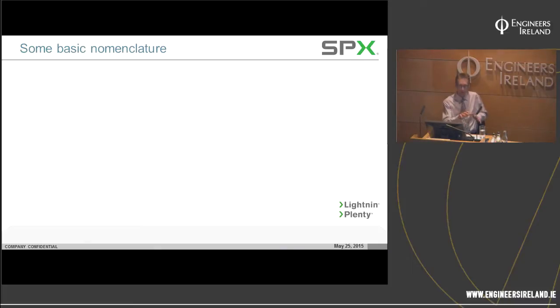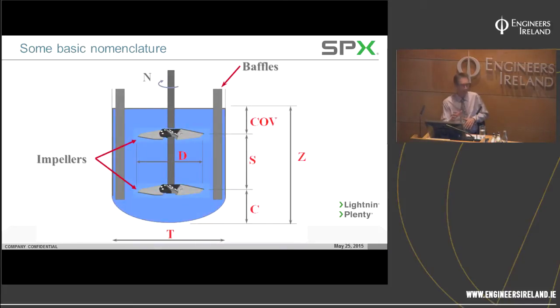I'm just going to break off now to go through some standard nomenclature, because I'll be using terms that you need to understand. So just briefly, that's a diagram of a simple top entry mixer. The speed of rotation we always denote N. The diameter of the impeller is always D, and the diameter of the tank is always T. And we'll talk about D over T as being the ratio of the impeller diameter to the tank diameter. We may also talk about Z over T being the ratio of the liquid height to the tank diameter.